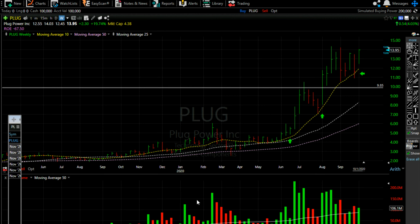So you guys are looking at the weekly setting for Plug. I like the weekly settings because it eliminates a lot of daily noise and gives you some kind of indicator for short term to long term trading, anywhere between 3 months to 6 months. The two indicators that I follow are the 10-week moving average and the 50-week moving average. And lately I added the 20-week moving average to play around with the short term trend. So don't worry about that for now. It might be valuable for some stocks, not for this one.